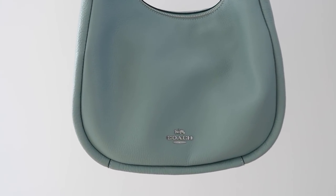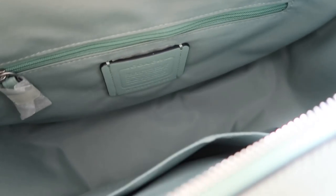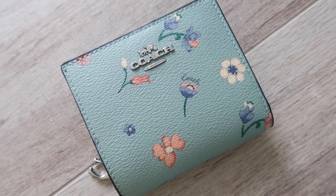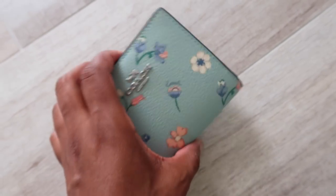It's beautiful, it's smooth, it holds its shape without anything inside as well. I don't have a lot of bags with silver hardware, so it's nice to have this one. Of course, it has a zip in the back, and again, another pocket in the front. It fits everything. And I also got the matching wallet. So again, great Mother's Day gift. I believe the bag and the wallet together were under $250 from Coach Outlet.